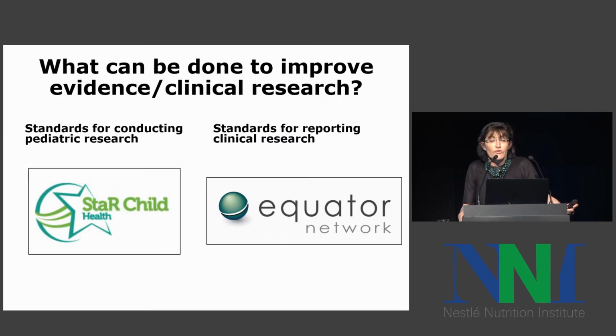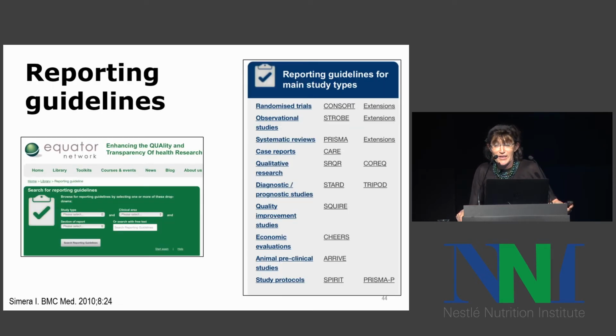What can be done to improve evidence or clinical research? Again, there are many initiatives, like many organizations developing standards for conducting research, including pediatric research. It was published a few years ago in Pediatrics: standards for reporting clinical research. This is something I am enthusiastic about, and I really like it, and I promote it everywhere where it's possible.